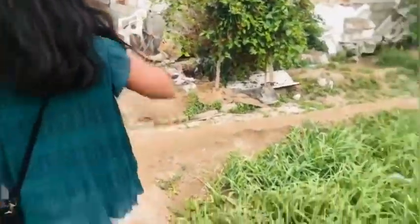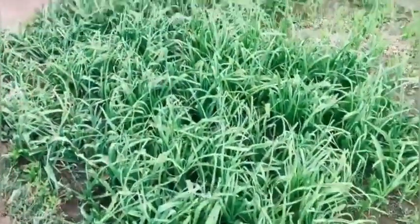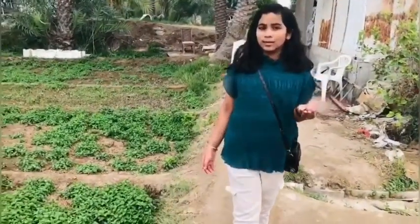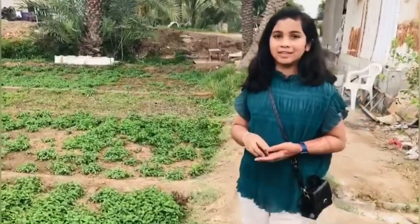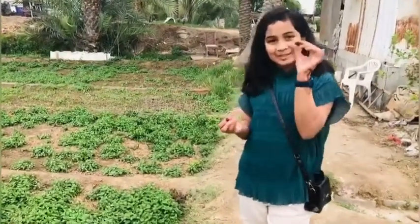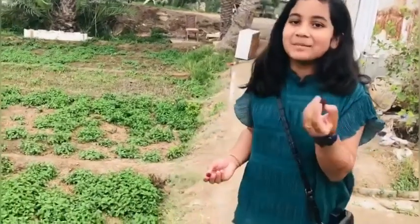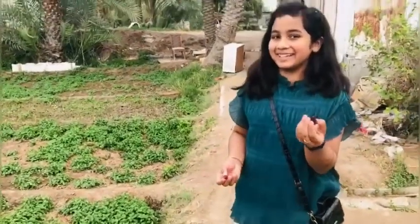The most extraordinary thing that I saw here is these mulberries, and I was so excited when I saw this, because we can never see mulberries like this in Qatar. Mostly if we go to farms, we can see other things, but when I saw it, I was so excited. They asked us to pick and eat, but it's Ramadan now, right?